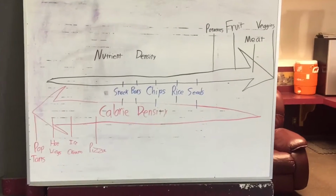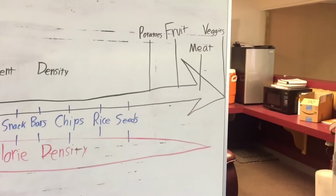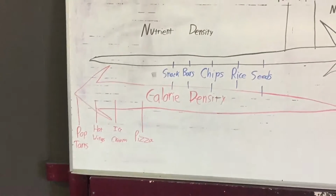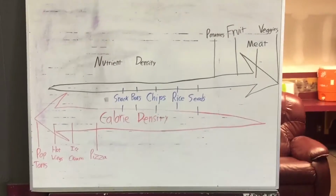So let's see if I can turn. Here's the chart that I drew out. We got this black arrow right here. That is the nutrient density. As you move to the right, those are more nutrient-dense foods. On the bottom, we have the calorie density scale. And as you move to the left, those foods get more calorie dense. The blue ones in the middle are kind of in between. Those are the ones that I think are in between.